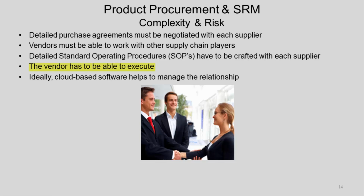The vendor has to be able to execute from a production perspective, from a logistics perspective, documentation, all of those things. And unfortunately, in the real world, there's only one way to find out if a vendor can do everything they promise, and that's by doing business with them.